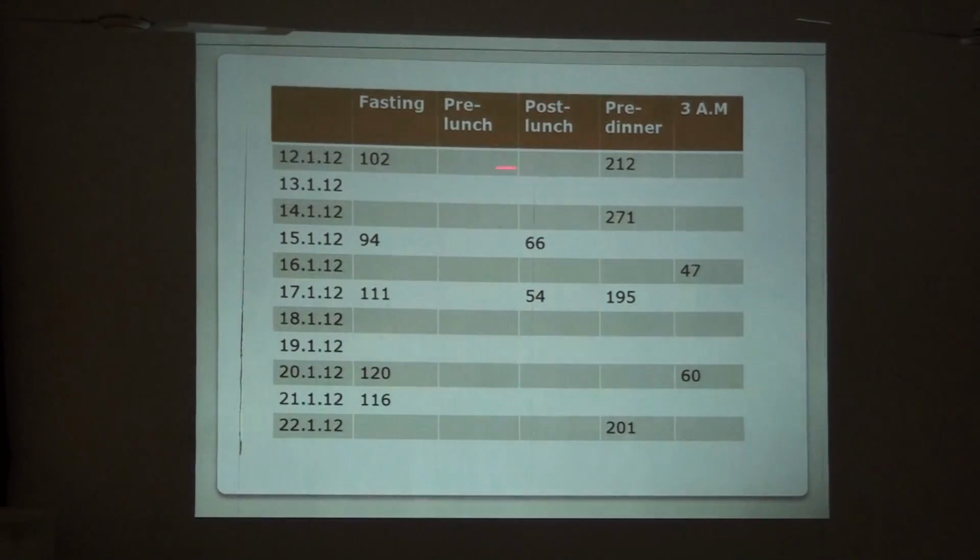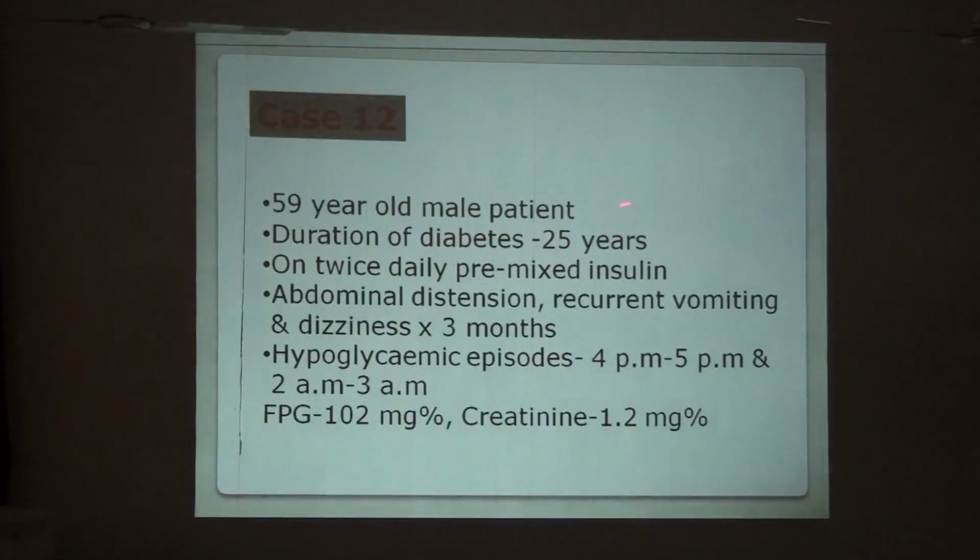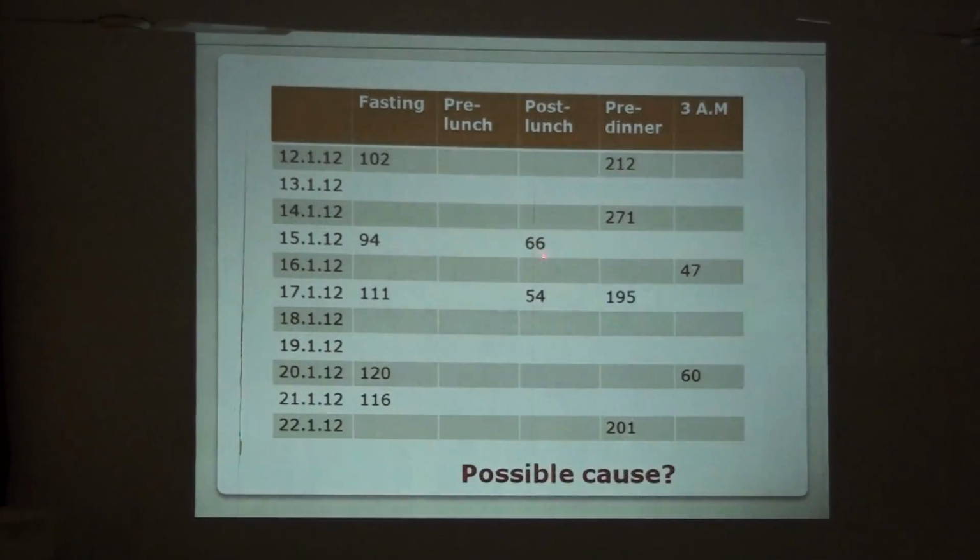So this is the sugar level. You can see post-lunch there is hypoglycemia, pre-dinner there is again hyperglycemia, and this patient does not take heavy snacks in the evening. This is a separate history, and there are 2 episodes of hypoglycemia at 3 am. So what is the point here? I have emphasized this. This is actually a case of gastroparesis, so autonomic neuropathy.